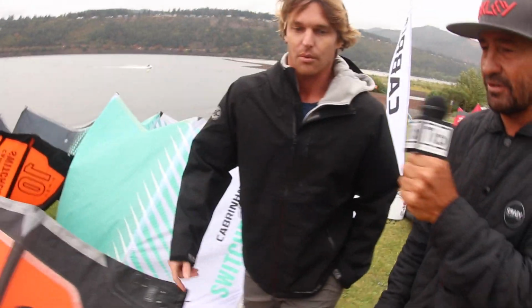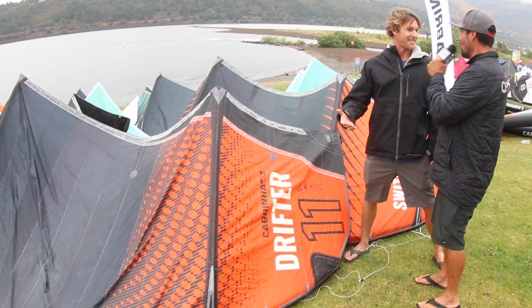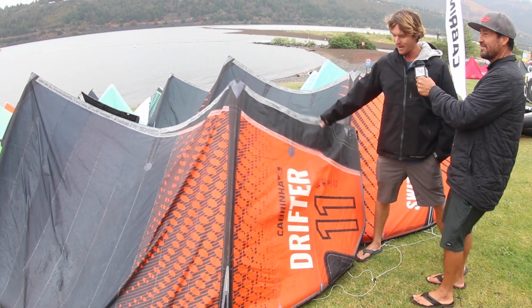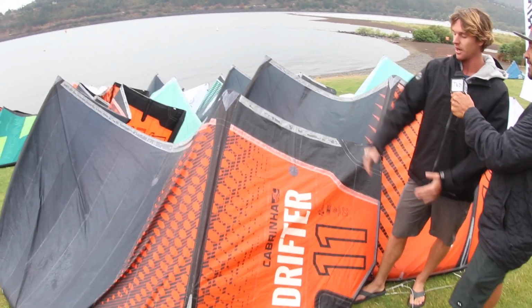Cool. You've got some other great looking kites in the lineup. Let's talk about the Drifter. So the Drifter is actually the kite that I might use the most, especially in the fall at home in Hatteras. Yeah, this is the wave kite. Pretty standard. Obviously now we're down to 3 struts.